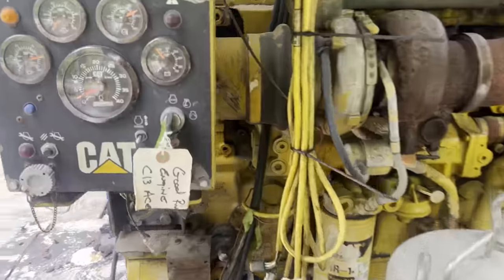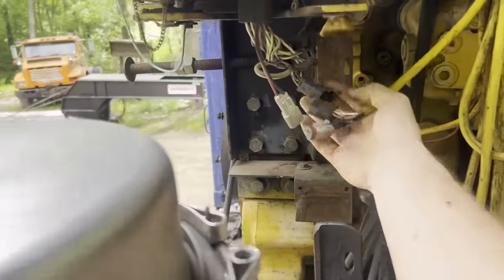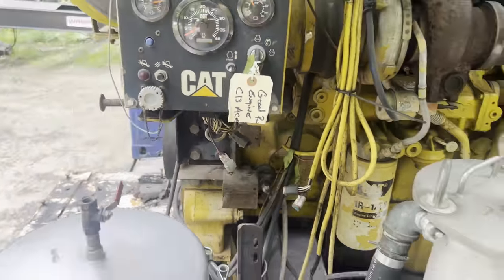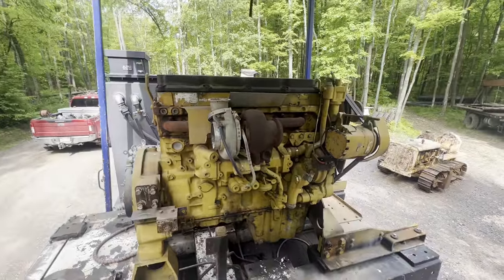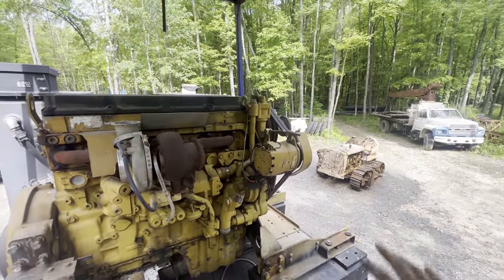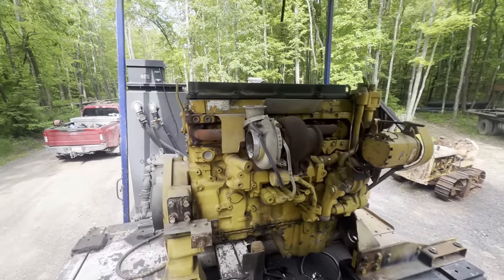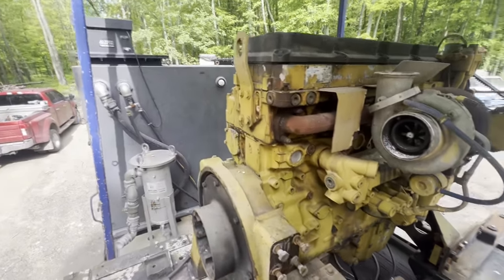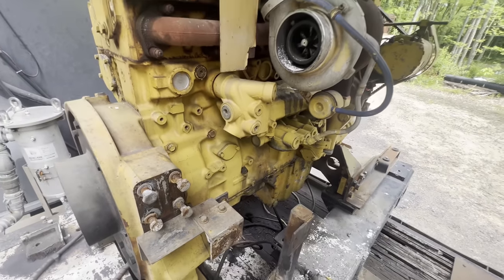We got some wires disconnected down here. I don't know what the deal is with that. We should reconnect those maybe. This engine over here has been stripped down pretty extensively. Like I said, the whole cooling package is missing. Intake piping, exhaust piping, all that stuff's missing. All the filters are off of it.